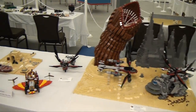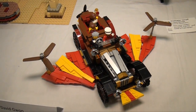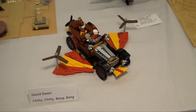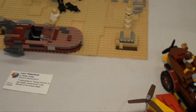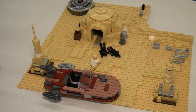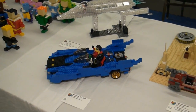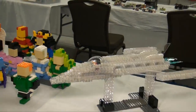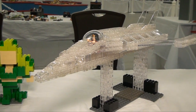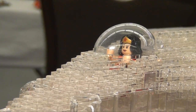Here's Chitty Chitty Bang Bang, the car from Chitty Chitty Bang Bang, if you've seen that. So, very cool car. And then here we see a base plate with a Star Wars creation on it, and a tan Star Wars creation further back. And then this is a trans-clear, I guess this would be Wonder Woman's jet or something? Invisible jet, yeah. So you aren't supposed to be able to see it. So that is awesome, because it is using all trans-clear Lego elements.